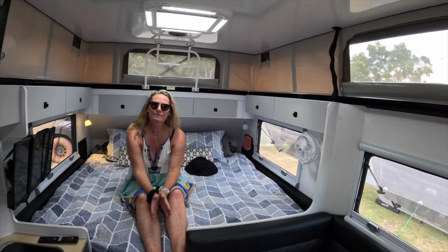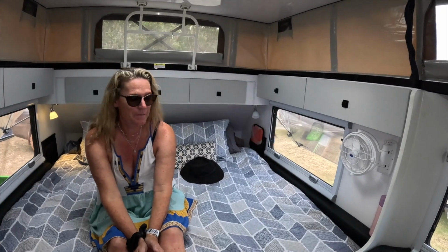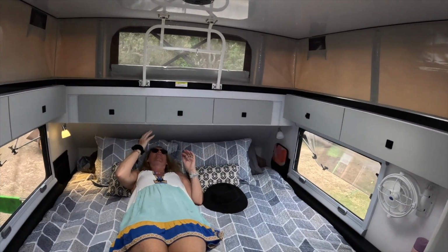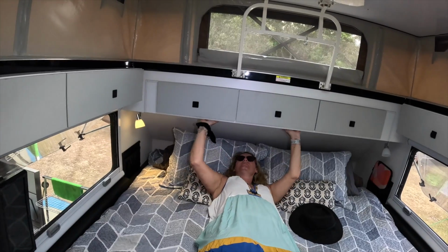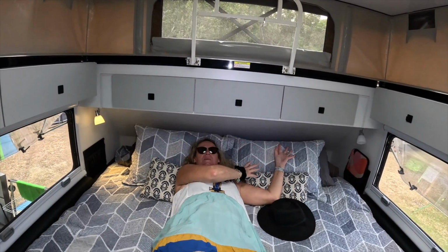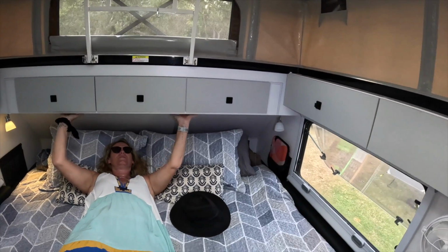Now, these overhead cupboards, what's that mean? You've got to be careful, don't you? Oh yes, I've found it to be quite claustrophobic. When you're laying down there and you want to just roll over, it's very easy to hit your elbow and stuff. And when you go to sit up, unless you're really careful, like there's three pillows here, so if your head's tucked back further there and you want to sit up, you're hitting here every single time.